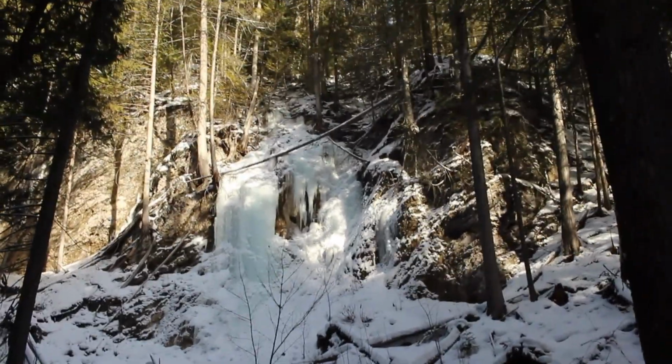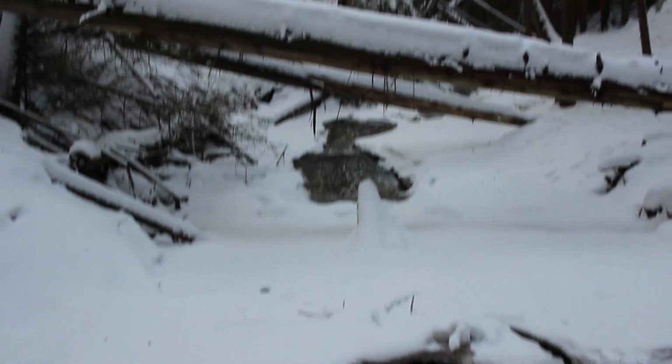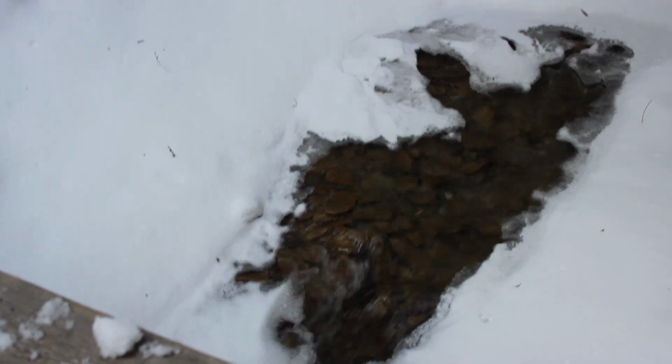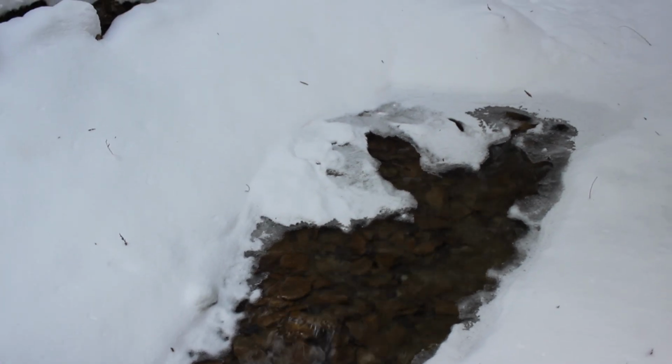I hope this one is a little bit bigger than that, but the water is moving pretty good, so it must be fairly decently sized. It just appears and disappears and reappears. I don't think the camera is picking up how clear and beautiful that water is.